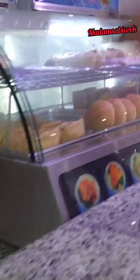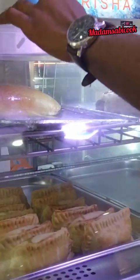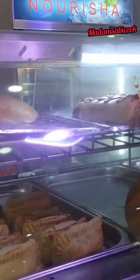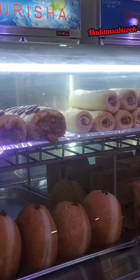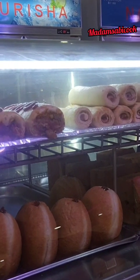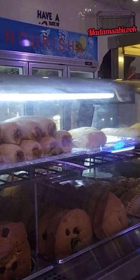So this is the snack section. This is a chicken pie. This one is snack hot dog. This one is snack chin chin. This one is doughnuts. This one is sausage roll. This one is fish roll. This one is cupcake. All these are cupcakes. This one is meat pie. This one is fish pie.